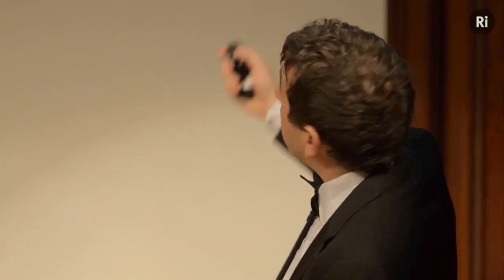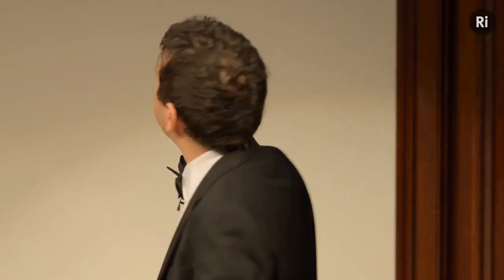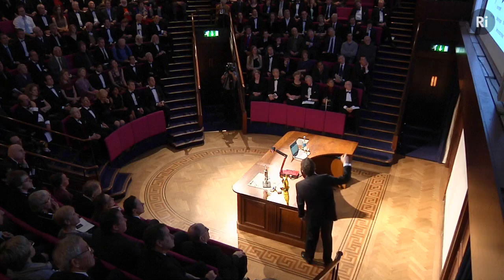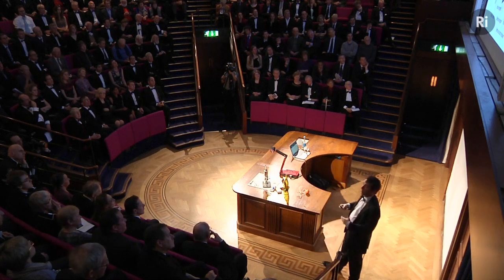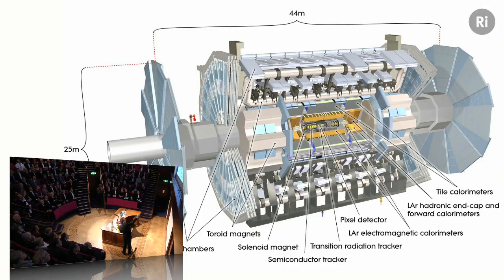It's very dense, mostly liquid argon, and it stops everything, and as things stop, they slow down and radiate photons as they slow down. Count the number of photons, and you know the amount of energy that went in. So that measures even the neutral particles, even photons, pi zeros, neutrons will get stopped in that. And I've basically explained to you most of the Atlas detector, and I've only talked about this bit.